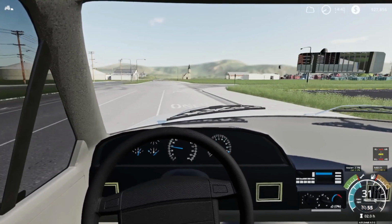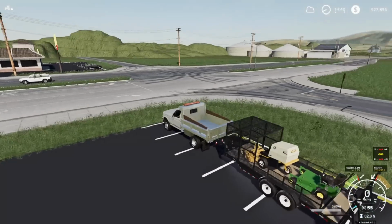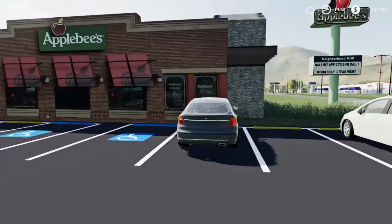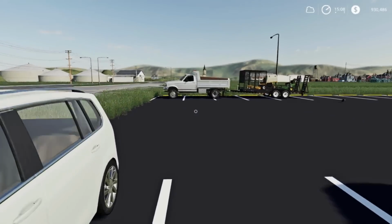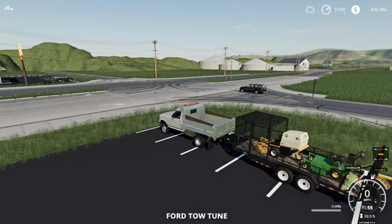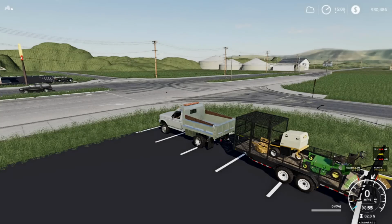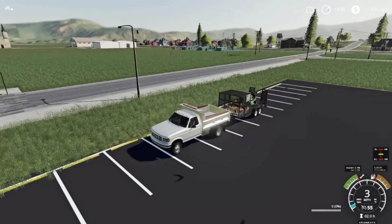Now, while we're at it, we're going to stop at Arby's. Get ourselves something to eat. And yes, I am going to be one of those guys. Grab a bite to eat, and then we'll head back. Mmm, that was some delicious Applebee's. Get yourself a burger there, be real good. Well, let's make the rest of our trek back to the lot. So, once again, catch you guys in a second.